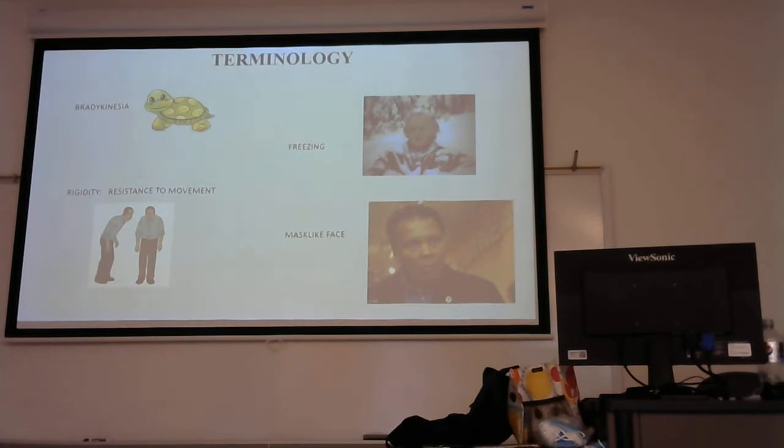So bradykinesia, the slowness of the walking, the resistance to movement, the rigidity, the masked face, the freezing where they can't initiate. One thing that helps initiation is to kind of rock back and forth. And I've got another thing I'll show you in a minute that's really cool. The rigidity causes that masked face. You know, that's Muhammad Ali.